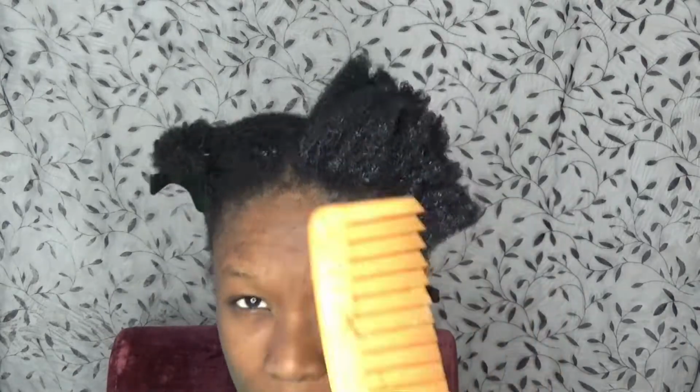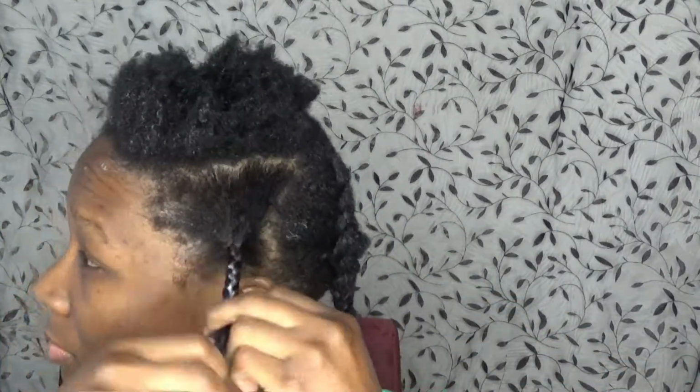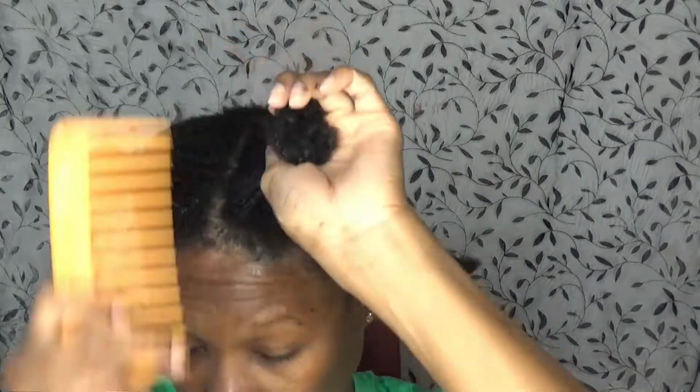To begin, I'm just moisturizing my hair with the leave-in and the moisture butter, and I'm putting it in large plaits so that my hair can be stretched and ready to go for styling the next day. And this is my homemade herbal oil. I will do a video on that in the near future.